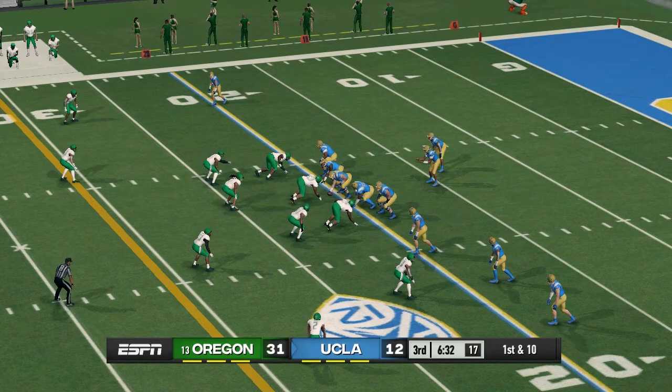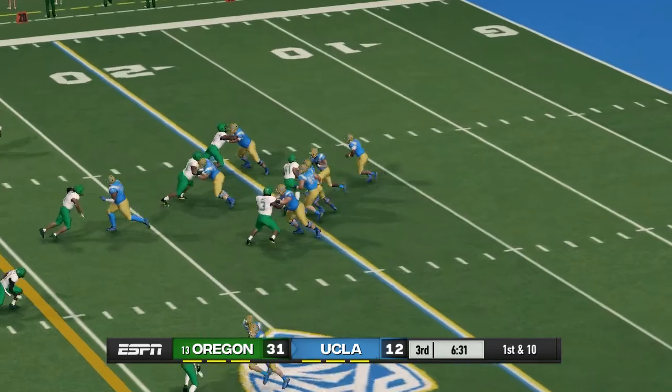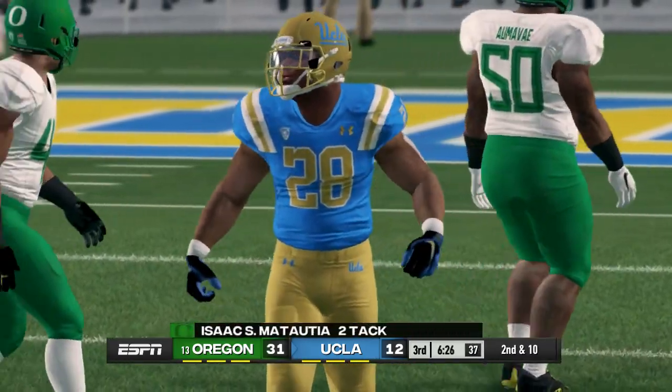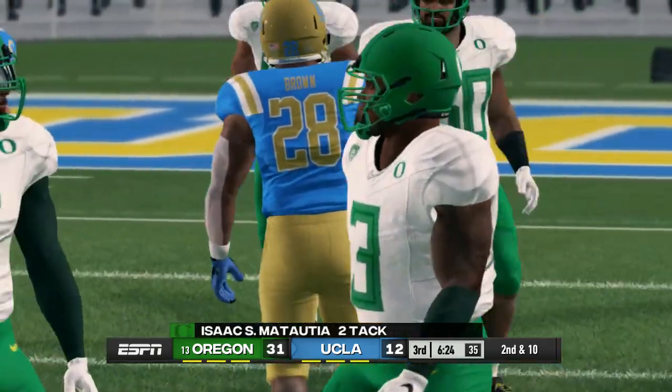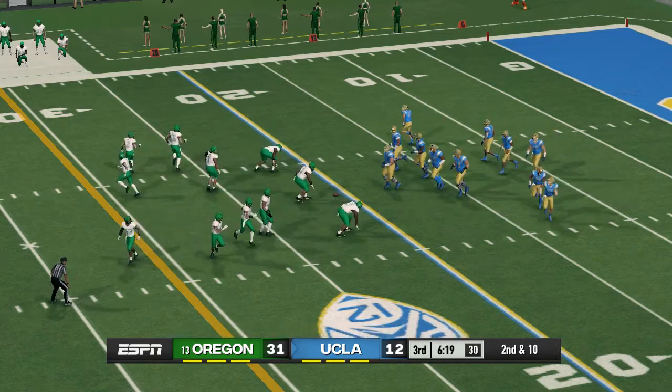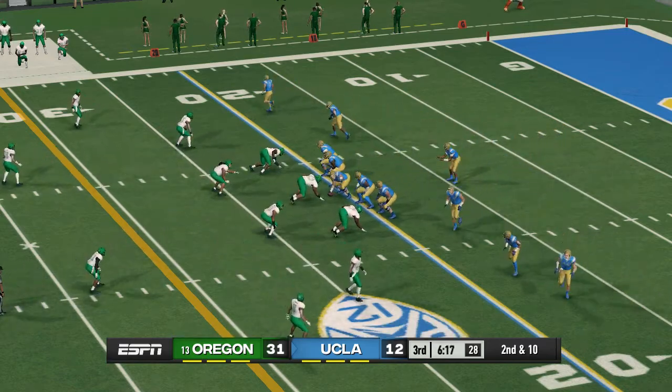So an empty backfield with five wide receivers. Gets out to about the 21. Brown picks up a yard on the play. That makes it second and 10. Second down, 10 yards to go. Ball on the 21.